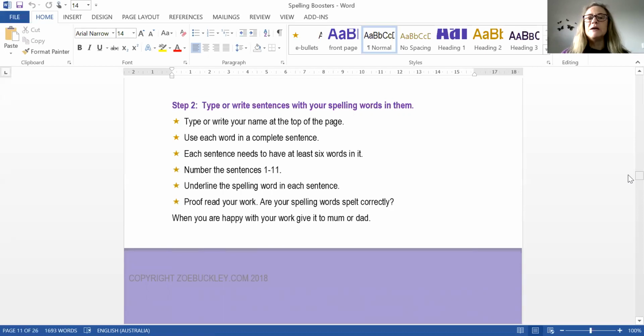This is really, really important that they learn to proofread their own words, okay? Because sometimes we can write things and we can be wanting to do things really quickly and in such a rush, and then we go back and we look at things and we think, oh, that's not right. Oh, I've missed a word there. So when they're happy with their work, they then give it to you so that you can tick and smiley face or glasses.